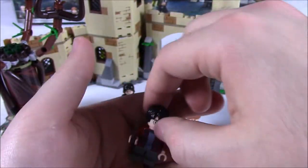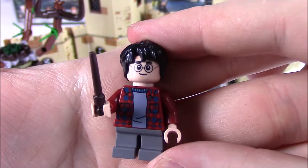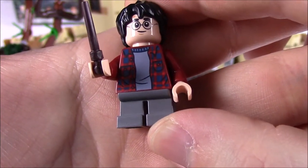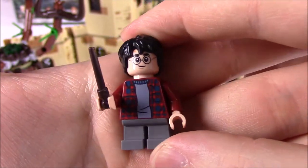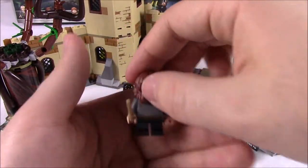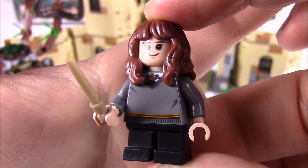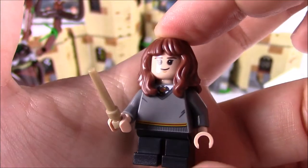And then we have Harry, of course, with his bushy messed up black hair. You can see the lightning bolt scar in between his hair there, of course his glasses, and he is in just a flannel shirt with a t-shirt underneath, and his wand there. Again, exactly how he's picked up from the Dursleys' house by Ron and the Weasleys. Then we have Hermione here, which again looks just like the other Hermione that we got. She's in the Gryffindor sweater, and you can see the button-up shirt and tie underneath the sweater with the Gryffindor stripe on it.